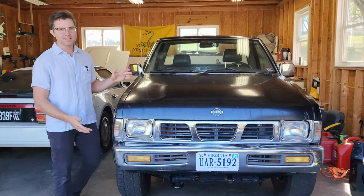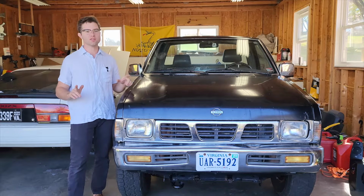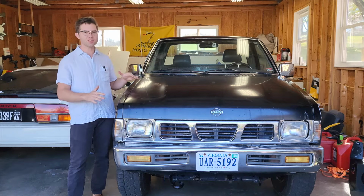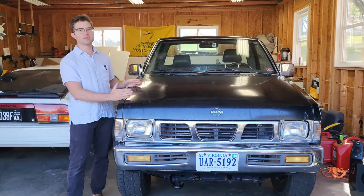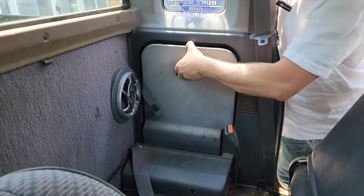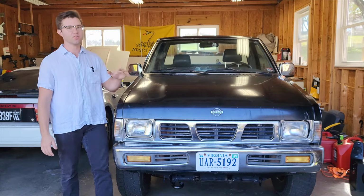I bought this 1997 Nissan Hardbody at auction for just $1,100. In this video, we're going to be going over a mini restoration of this old beater farm truck and turning it into a reliable daily driver. If you watched part 1, we went over a lot of the details of this truck, and one of them was that it was last inspected over 5 years ago.